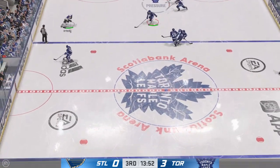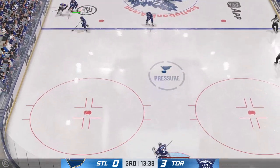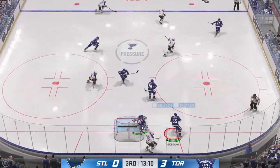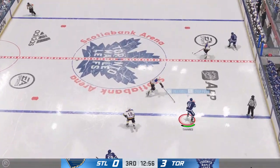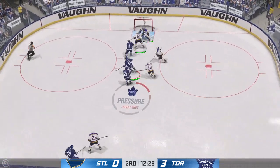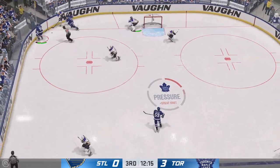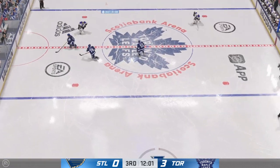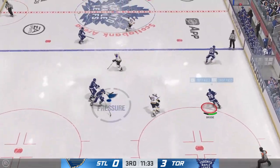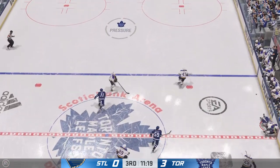Angles it over to Kyrou. Carries the puck through the neutral zone. Sends it in on the attack. Giordano's lugging the puck. Levels him with the hit. Quick shot! Great save by Binnington. Kyrou's got the puck through the neutral zone. Toronto's got control of it now from their own end.